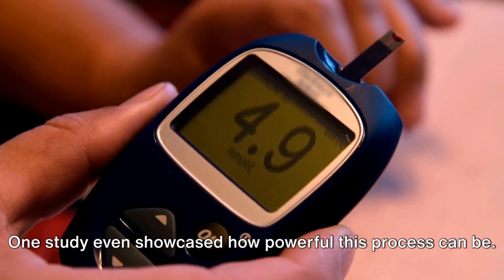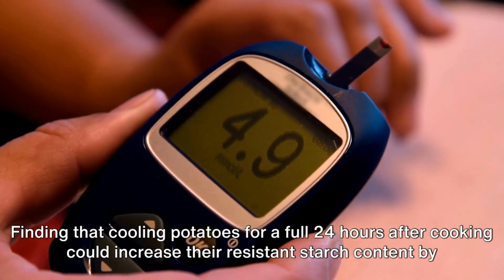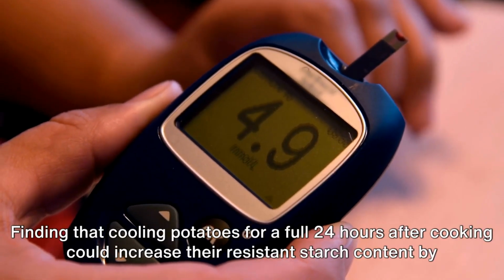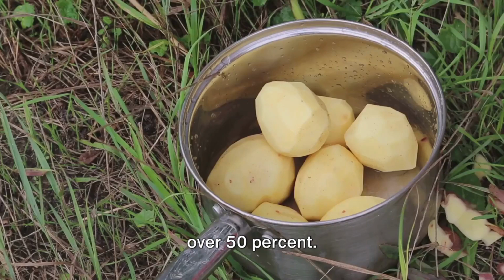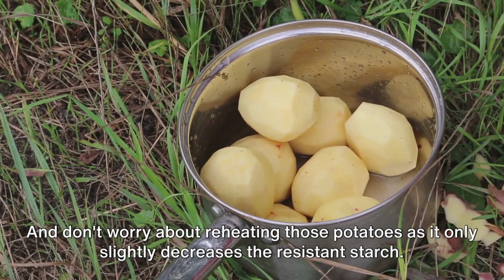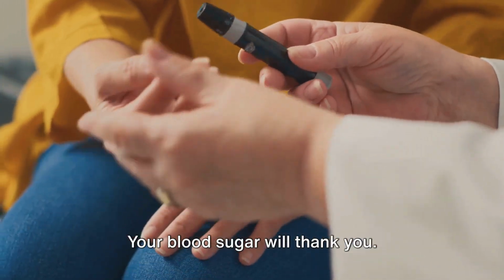One study even showcased how powerful this process can be, finding that cooling potatoes for a full 24 hours after cooking could increase their resistant starch content by over 50%. And don't worry about reheating those potatoes, as it only slightly decreases the resistant starch. So next time you cook potatoes, let them cool thoroughly before eating. Your blood sugar will thank you.